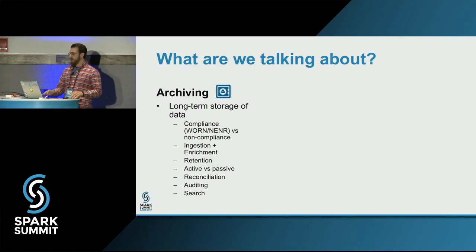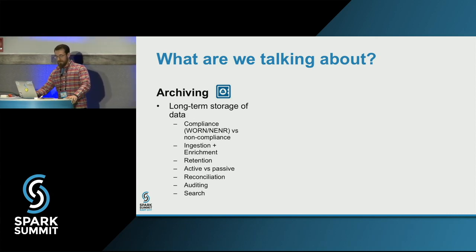Okay, so I don't assume you necessarily know a whole lot about the space, so I thought I would just throw in a slide here to catch anybody up who doesn't know these three use cases. So when we talk about archiving, we're really talking about long-term storage of data. It is a lot more complicated than that.